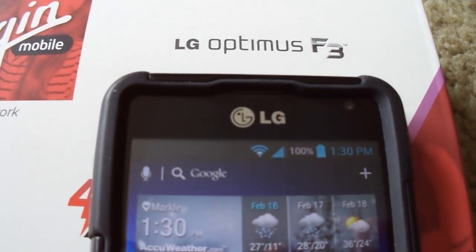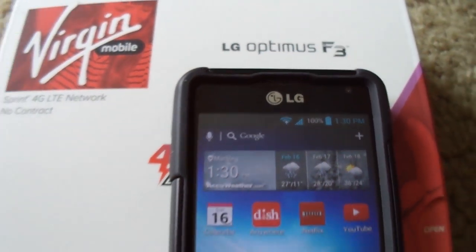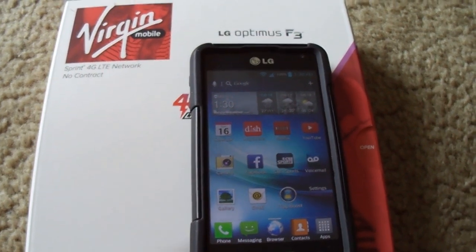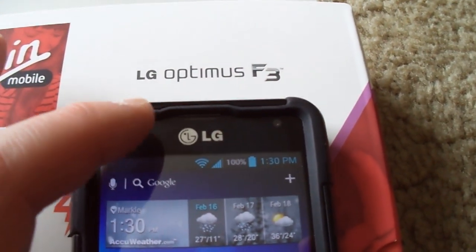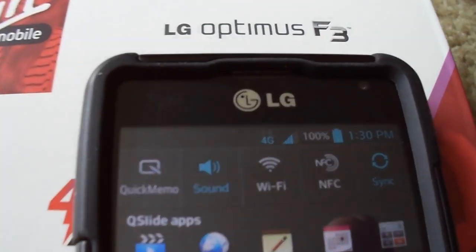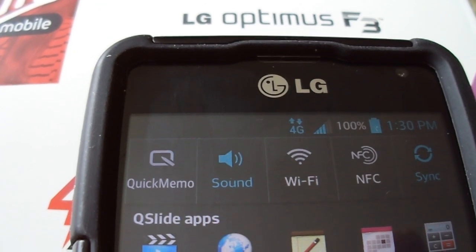I get really good signal, as you can see. Let's try to focus. Here in my city, Virgin Mobile uses the Sprint network, and here I have very good coverage. Obviously here at home I'm on my Wi-Fi, but if I turn off Wi-Fi, it'll switch to, as you can see, 4G, and pretty much everywhere here in the city I'm on 4G.